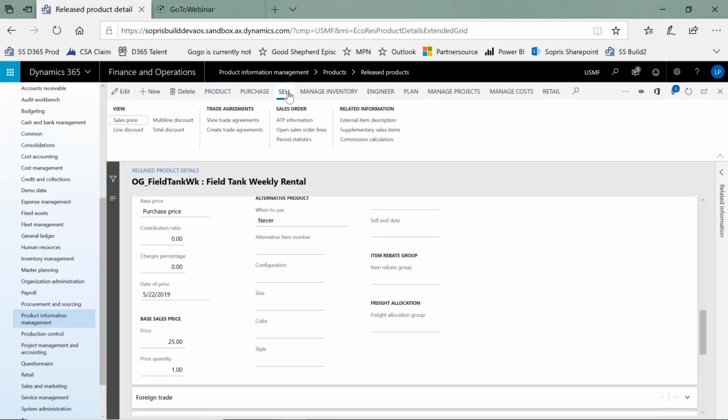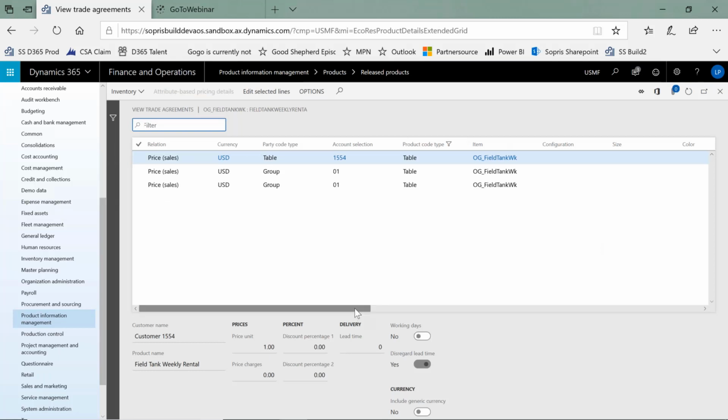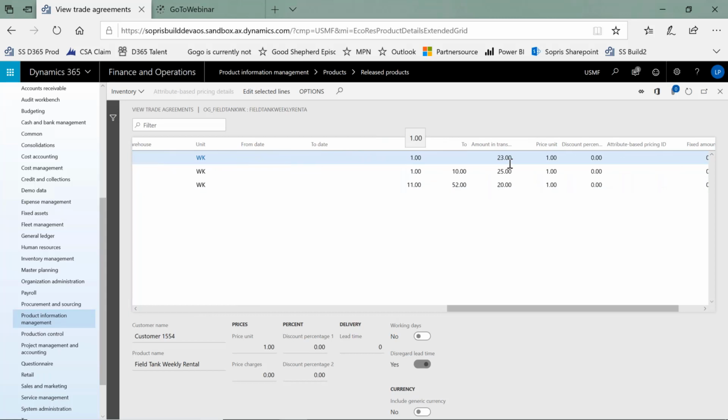So here under our sales tab that you see in the system, what we call trade agreements. And trade agreements can be established in many different ways and allow us to control pricing. This first record that you see here means that we have specifically set up pricing per the table for a particular customer, and this customer happens to be customer 1554. And customer 1554 has special pricing of $23 per unit for that weekly rental. And it basically is based on a quantity of one to a quantity of any quantity above one as well.